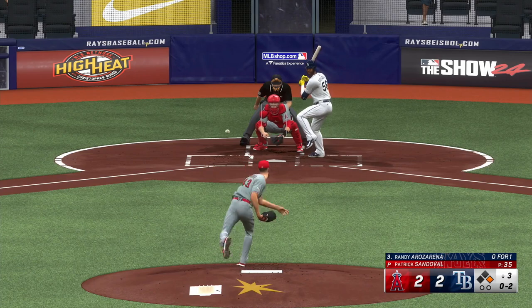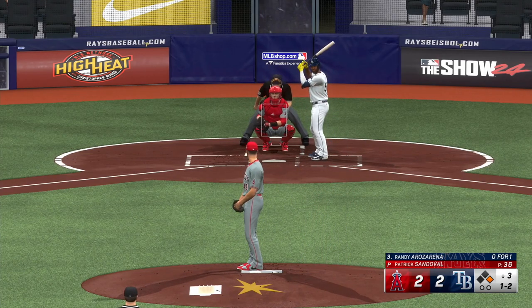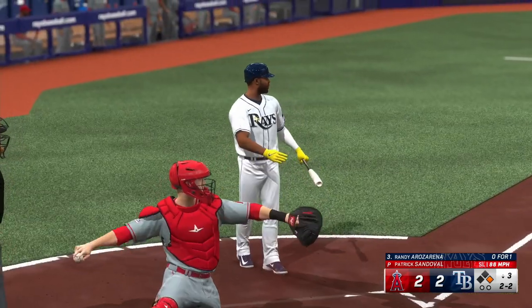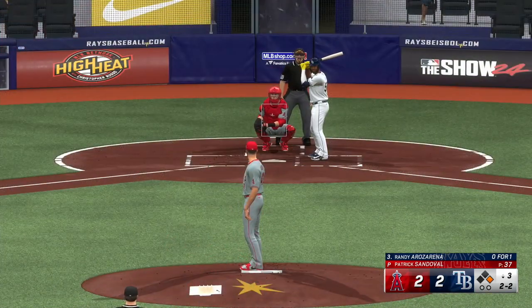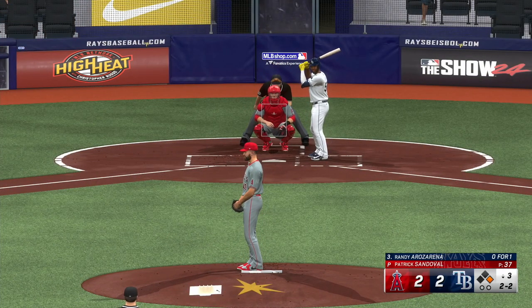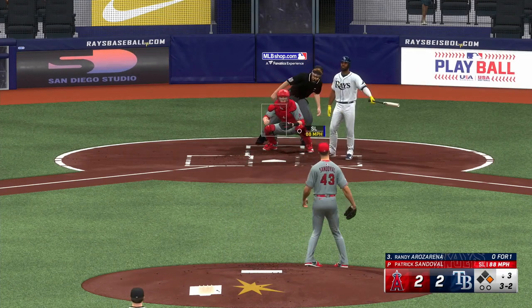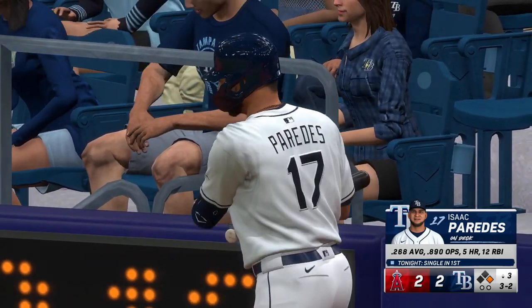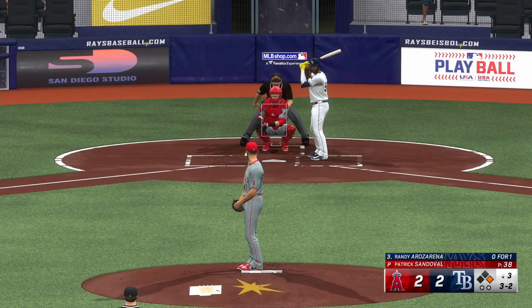Here comes a pinch. Way to lay off that pitch down. And here it comes. That one ran inside, almost got him. And now the lefty. And that one is inside. Definitely got the hitter conscious of the pitch inside. Really think the outer half is open. Isaac Paredes next to bat for Tampa.